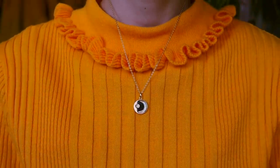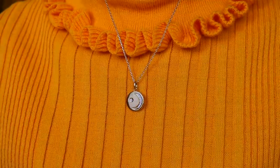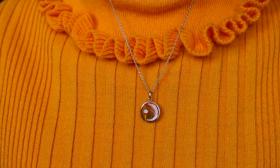And the last one is this lovely crescent moon with this little star next to it. So cute. Love this one again. And the little diamonds, which by the way are lab grown, no mining required, earth-friendly diamonds. So those are the three necklaces that I was gifted and I'm in love with them all. Thank you so much to Anna Luisa.